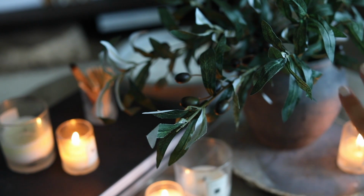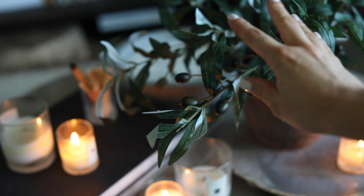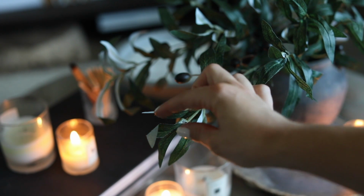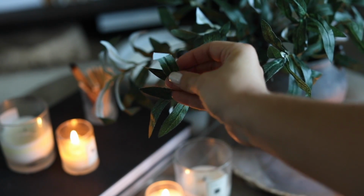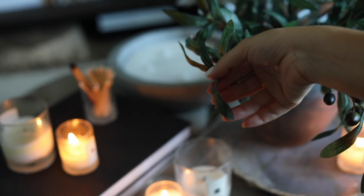Whenever I get faux plants, I like to steam out the really bad kinks. Now, if they are a little bit shapely, I think that helps make it look natural and make it look real. But in transit, some of them get kinked like this, where it's just not pretty. And same like this one right here.